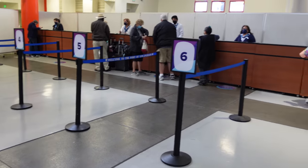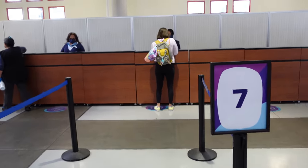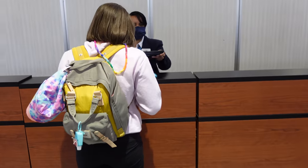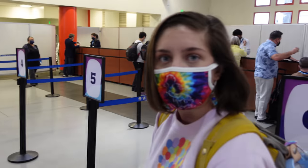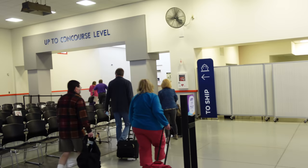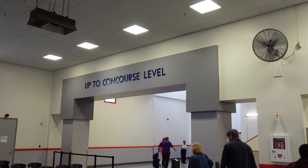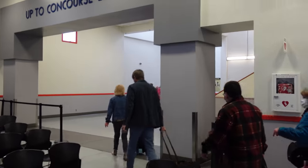And now they assign you to a station. Ours is ready, so we proceed forward. Now they're gonna go over everything again, all of our documents and such, and give us those wristbands. After a quick check of all the documents, we're banded. We've been tagged. It says To Ship right up there. Up to concourse level is where we head. Let's get on board.